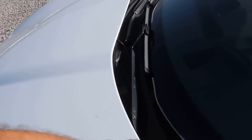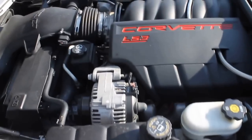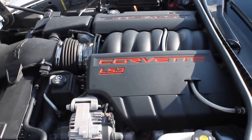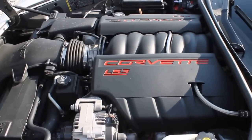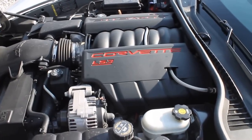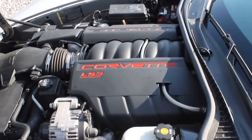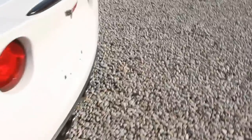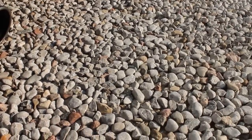So of course our bonnet here opens forward. You'll notice the great LS3 engine. So this is a 6.2 liter V8, small block Chevy, absolutely great engine. For highway cruising, she's rated between 28 and 30 miles per gallon. RPMs run real low because you have a 6-speed transmission. And I'm just going to come around the back here just so that you can get an idea of the sound that this car makes just at idle.